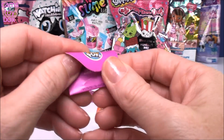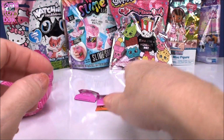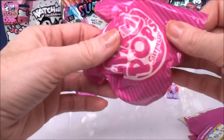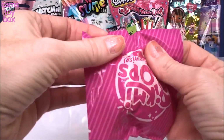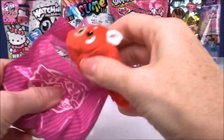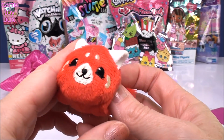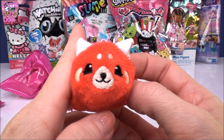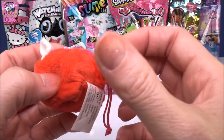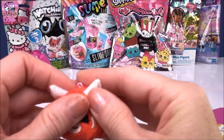And let's see what the red panda says to us. Oh, you read my mind. Oh, that's funny. I love that little play on words. So let's take a look at our guys. This must be our, oh my gosh, our red panda. Is that the red panda? How super cute is this? Oh my goodness. All red, look at that fluffy, fluffy tail. So stinking cute, super soft.